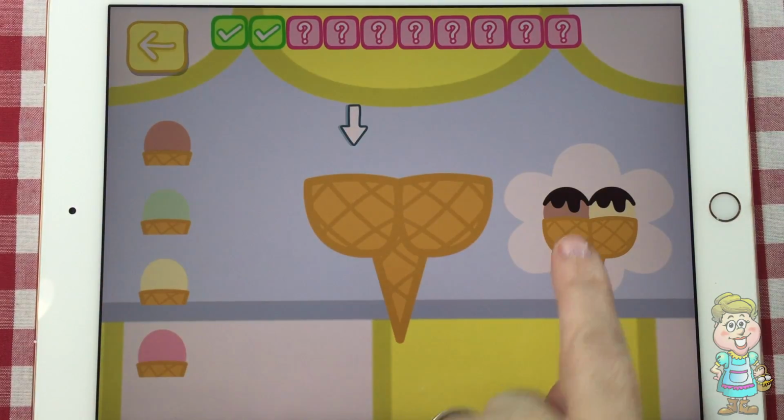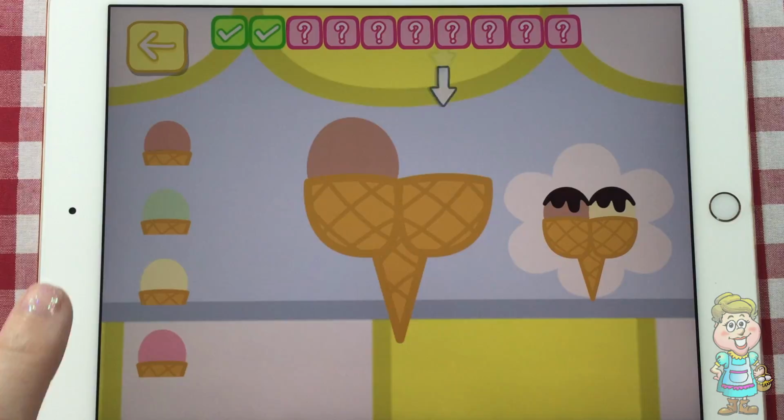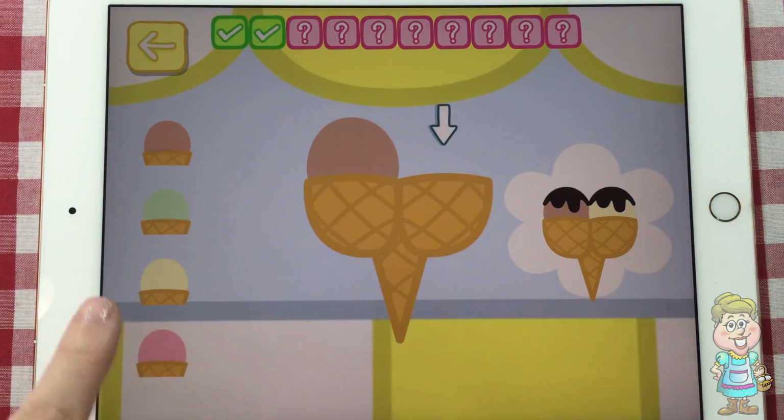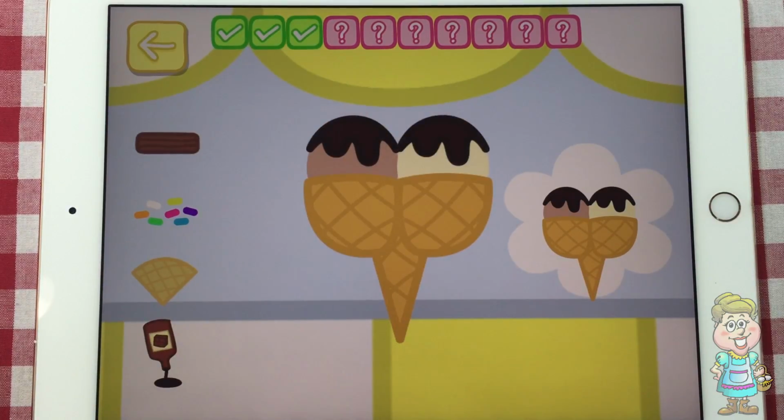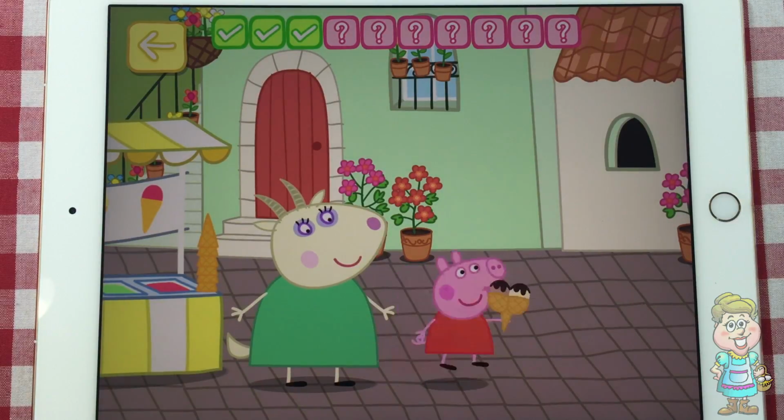And on this side it looks like chocolate. And on this side it looks like vanilla. And it looks like the only thing they have on there is chocolate syrup. Touch the toppings. Peppa loves her ice cream.